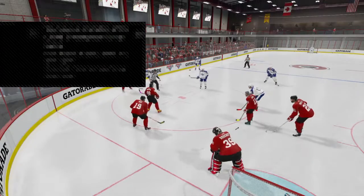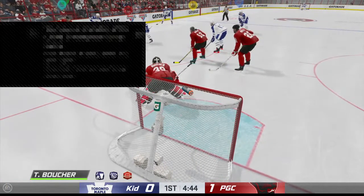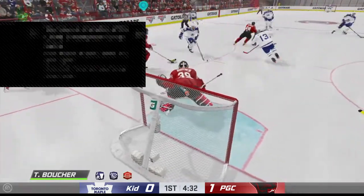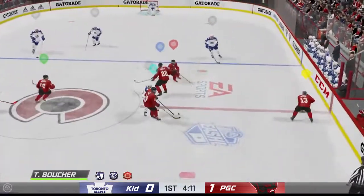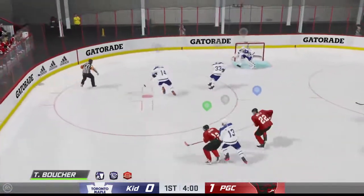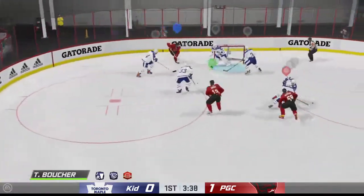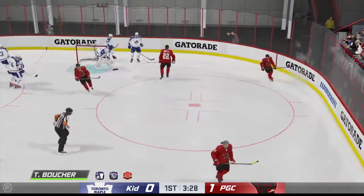Here in the late goings of the period, we've got a 1-0 hockey game thus far. Puck is dropped and he wins the draw here in the defensive zone. Passes it to your boy Oven. Sent into the opposite side. Knocks the puck loose. The backhand stick save for the goalie. There's the whistle as the puck goes out of play.